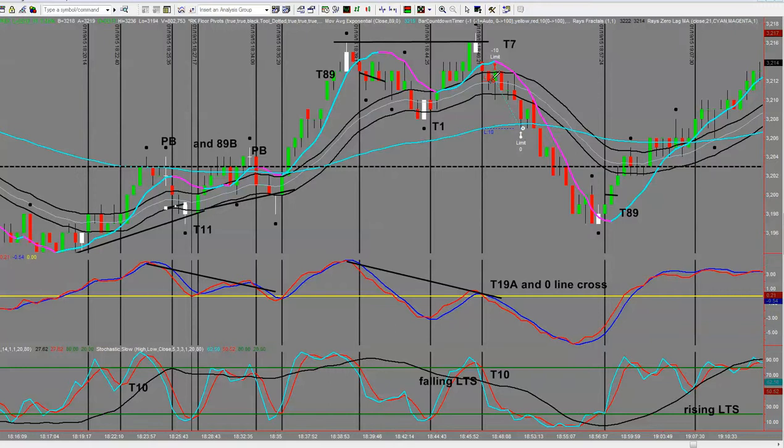Now up here I couldn't help myself. I was going out for dinner last night. It was around 7 p.m. I was due to meet some friends at 7:30, 8 o'clock for dinner, and I glanced at the charts and I saw this beautiful double top T7. So this is just a classic trade.